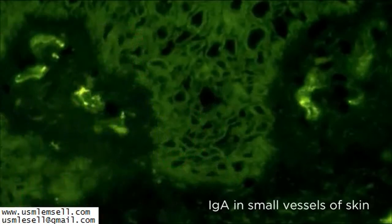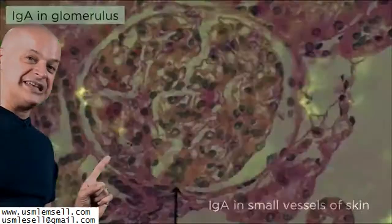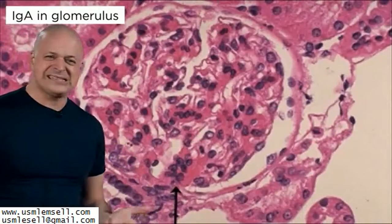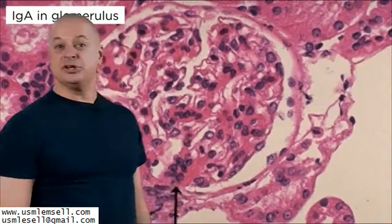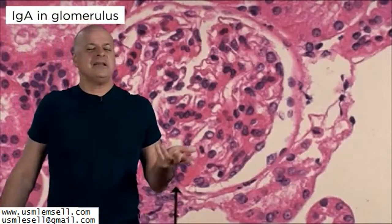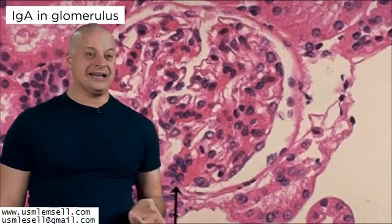Ooh, pretty. IgA and small vessels. That's inflammatory. Look at that. This is an immunofluorescent stain. That's why it fluoresces, because this is tagged IgA. This is tagged IgA in an immunofluorescent stain of the skin. This is IgA in the glomerulus. And they might say, how do I know it's IgA by looking at it? You don't. But then again, I don't either. I'm telling you, because when we do immunofluorescence, it ends up being tagged with IgA.